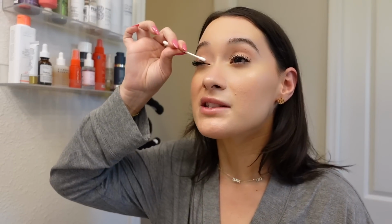Also, I always get mascara on my eyelid, so I let it dry for a little bit, and then with the Q-tip I go in and just rub it off. And it kind of flakes off once it's dry so it doesn't smear.